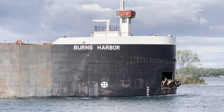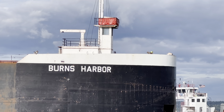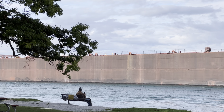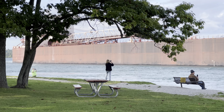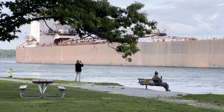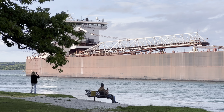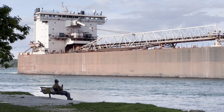Clouds look pretty cool again. There's a watchman up forward there. You can see him with his bright yellow hoodie on. Sun looks great on her.